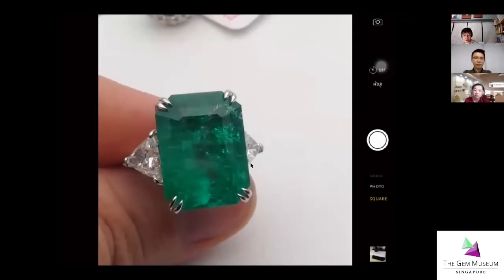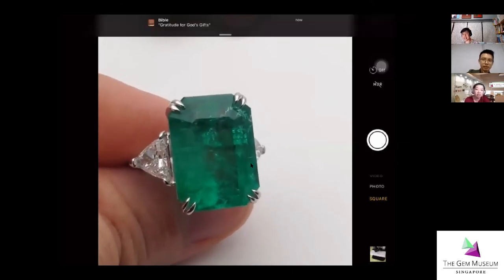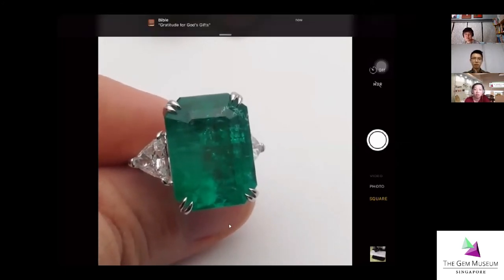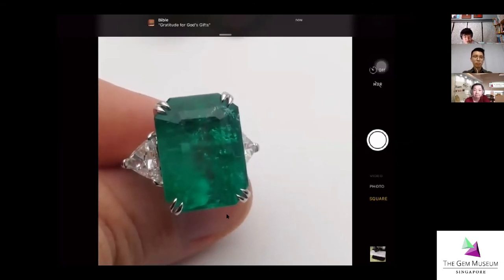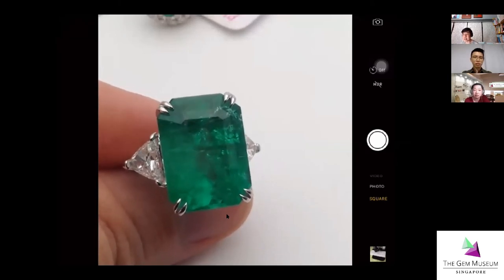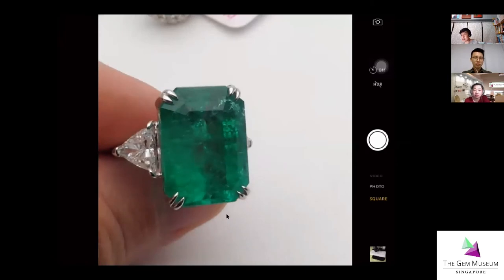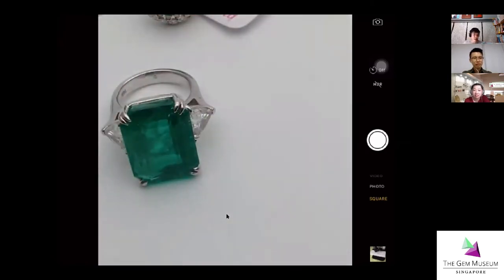So hope you all like it. Hope you enjoy yourself looking at this. Kunming, Jenny asked, how much would this cost? Oh, this one is about 200,000, I think. 200,000 with the diamonds on the side, the whole ring. This is 200,000, my dear ring.